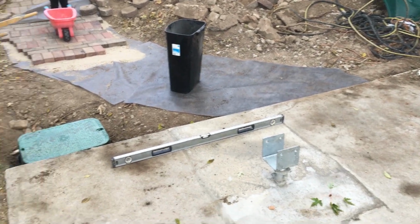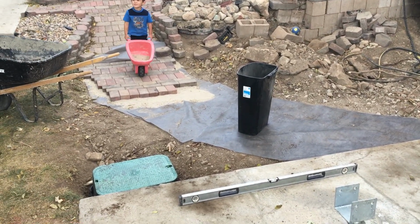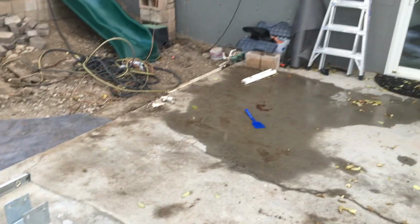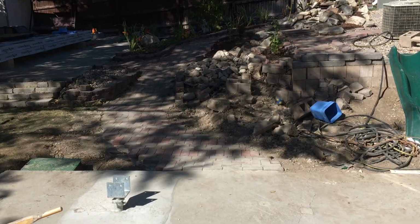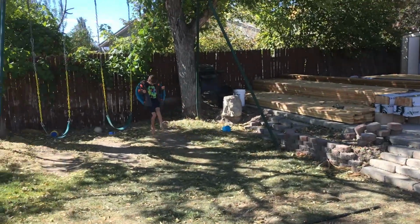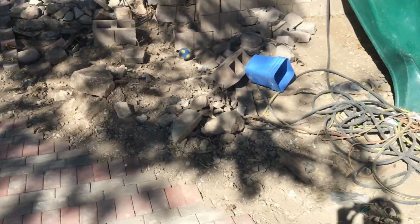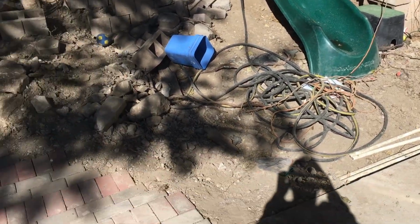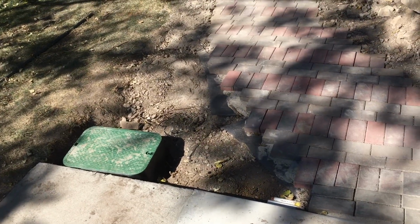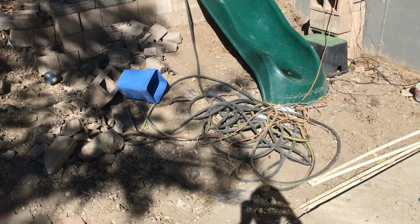Now we're filling up the concrete. The area that used to have concrete, we're putting a path here, so then it'll be safe. So we're going this path here. Now that we don't have the lower deck, for now we're going to have a path here. And then the sprinkler box will be there, and we'll figure out what to do with this area next spring.